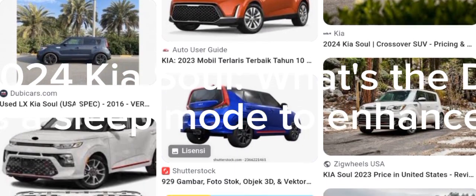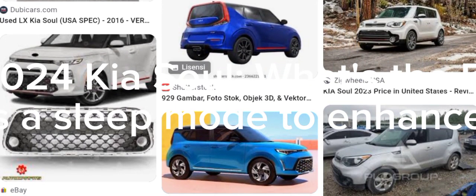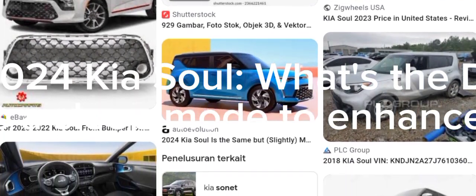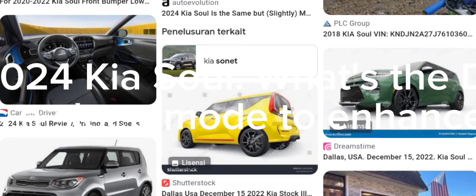2023 versus 2020 Fakir Soul. What's the difference for 2024? A new X Designer package is available. And the optional Smart Key now has a sleep mode to enhance security. Performance-wise, the 2023 and 2020 Fakir Soul models are essentially the same.